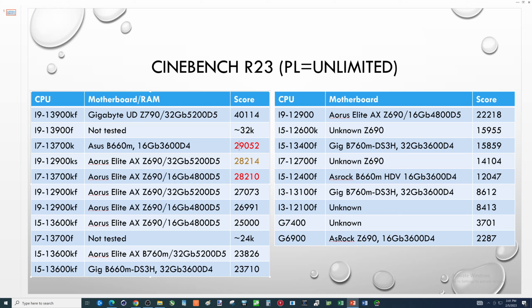Now, another i7-13700KF, this time in the Z690 motherboard, scored 28,210. And interesting enough, that is with slower RAM and not as good a motherboard.